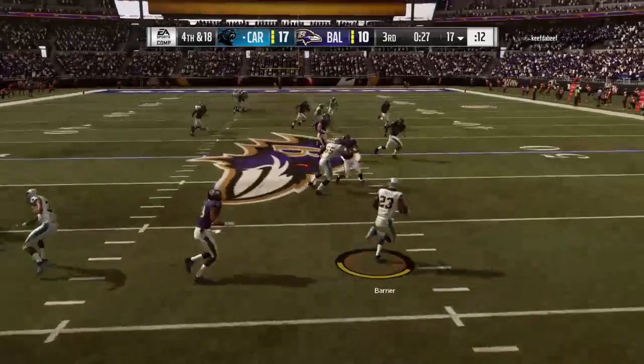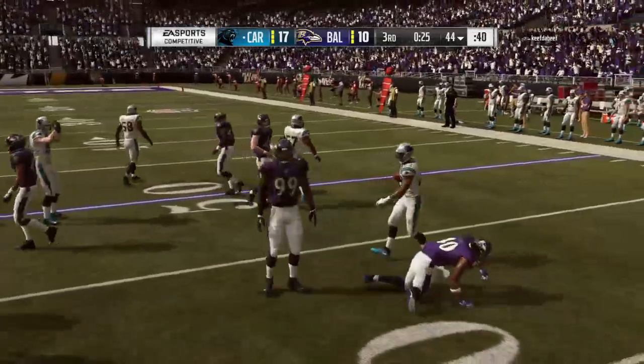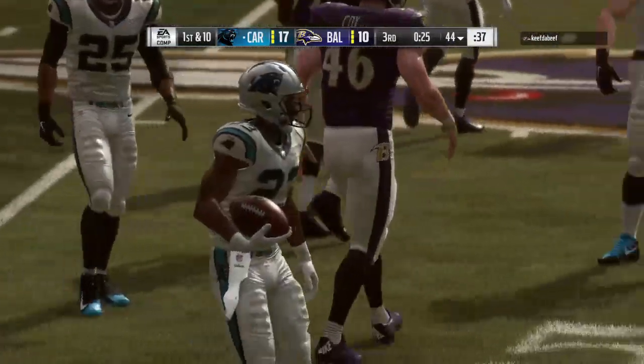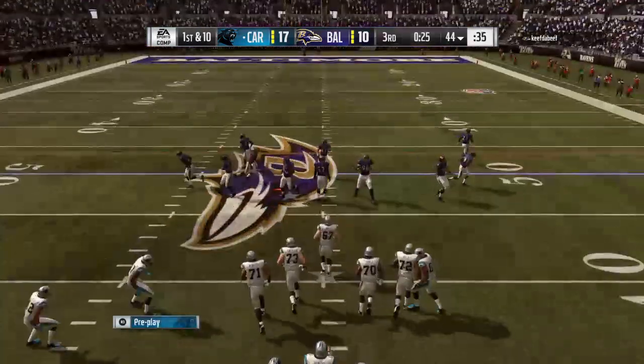Taken from just outside the 30. A good return there. Call it 13 yards. And the Panthers will take over now, 1st and 10. Here are the Panthers now as their offense comes back out onto the field.